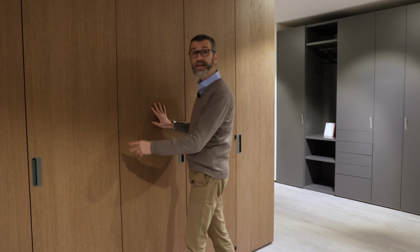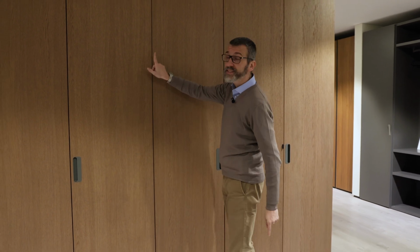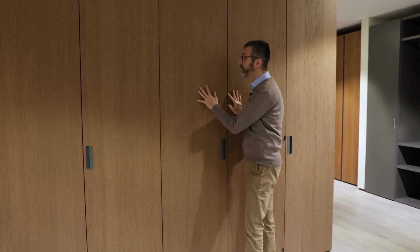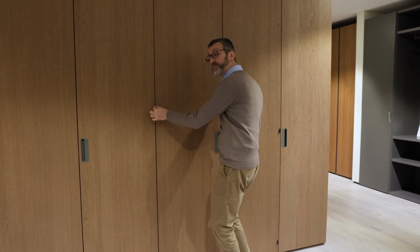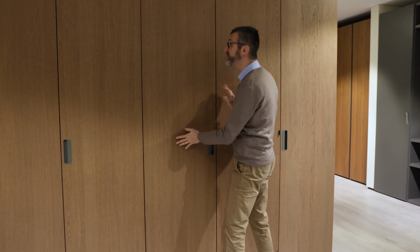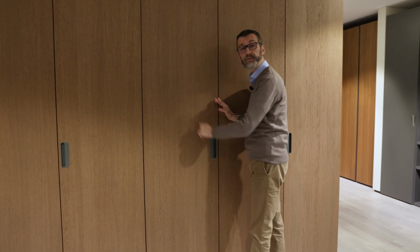So this is the Driver Wide. We already shot a video for the corner element of the Arctic Wide system, and the Arctic Wide is basically the Driver Wide in its glass version. Instead of a full plain door, you have a frame, an aluminum frame which is colored in all the possible colors, and then you have different types of glass in the middle.